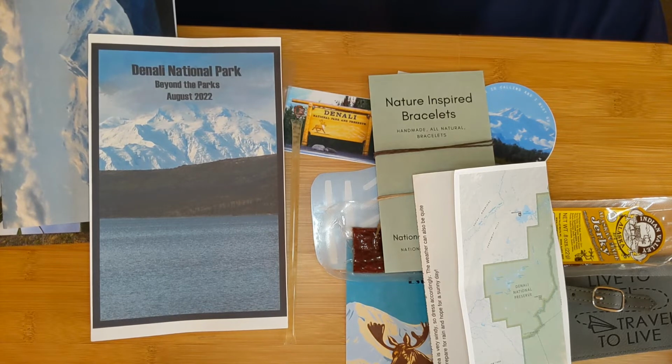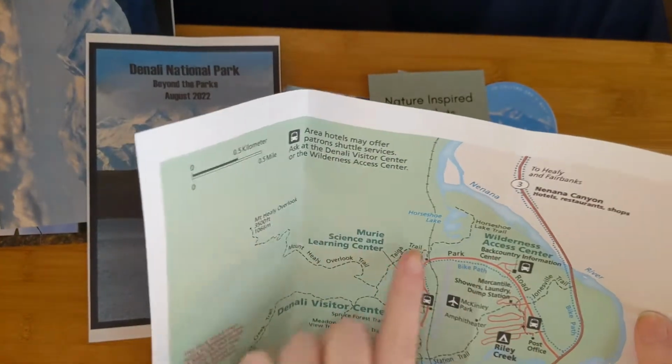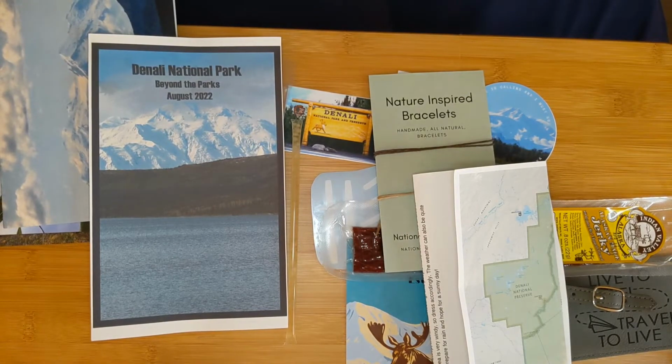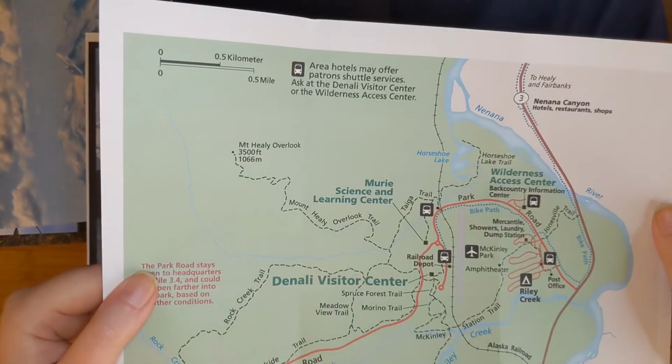The park road stays open to headquarters at mile 3 and 4 and could be opened further into the park based on weather conditions. So this is, I think, the main road going in. That's just awesome. And there's some of the more popular trails.